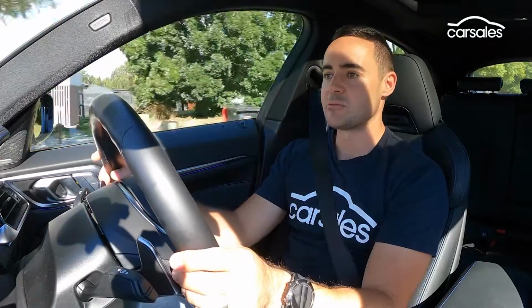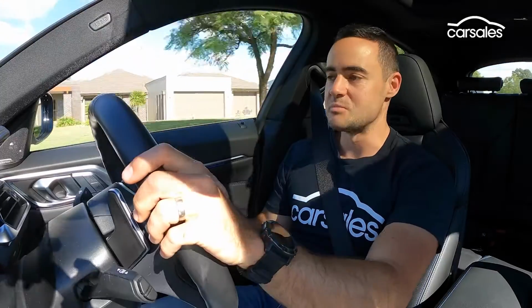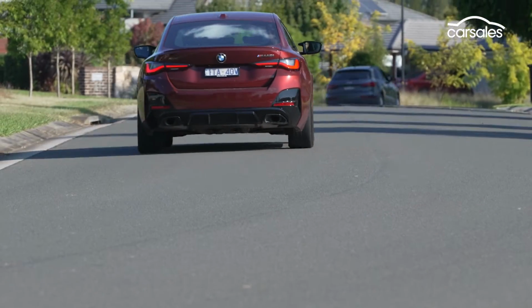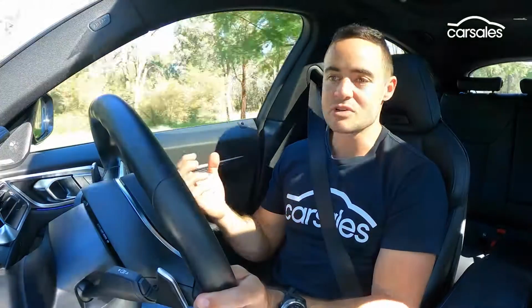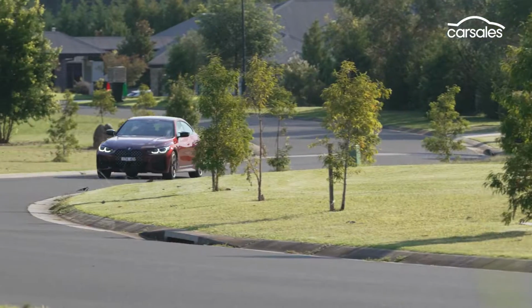Big, thick steering wheel, great access to all the controls, and as an extension of that, everything is really nicely modulated, from the feel of the steering, the brake pedal, the accelerator, even the gearbox upon taking off. Everything has been geared around being as efficient and as precise as possible, and it really does conspire to make a great driver's car, even when you're driving in urban environments.